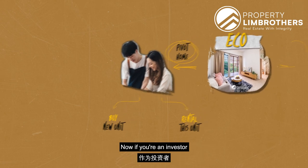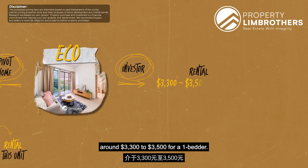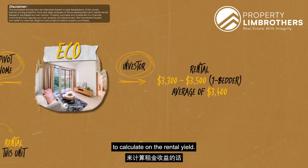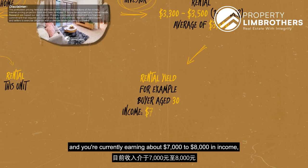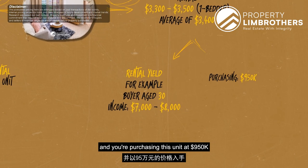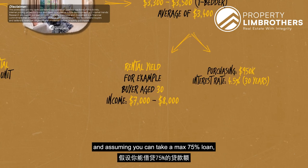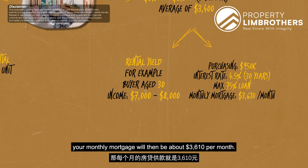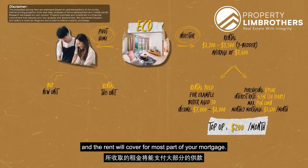Now, if you're an investor and you are wondering how the rental is like here, the current rental is around 3,300 to 3,500 for a one-bedder, but we take an average of 3,400 as the rental to calculate the rental yield. For example, if you're a buyer aged 30, buying under a single name and currently earning about $7,000 to $8,000 in income, and you're purchasing this unit at 950k at an interest rate of about 4.5% over the next 30 years, and assuming you can take a max 75% loan, your monthly mortgage will then be about $3,610 per month. Therefore, you only need to top up around $200 plus per month, and the rent will cover for the most part of your mortgage.